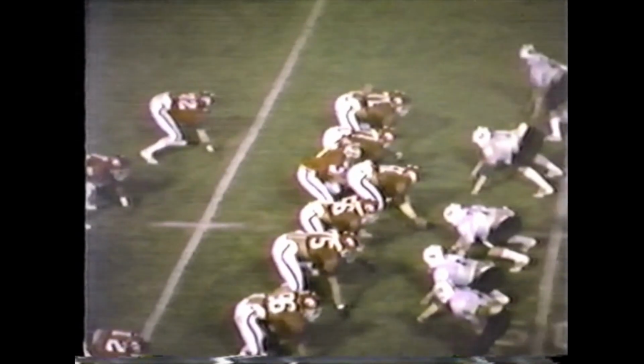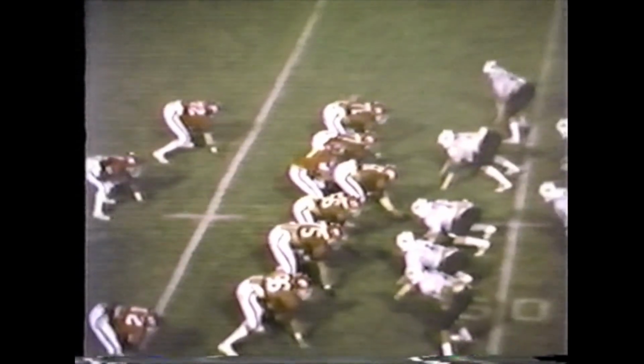Pete Wilson at quarterback. Wilson looks at a 5-2. Pete spins, gives to Leroy Roberts. He's free at the 45, down to the 40, still going. Knocked out of bounds on the far side of the field at around the 35. Leroy.